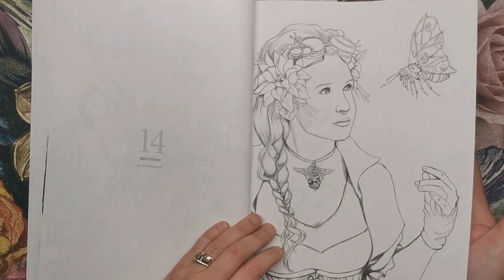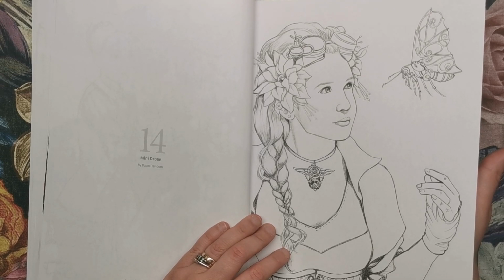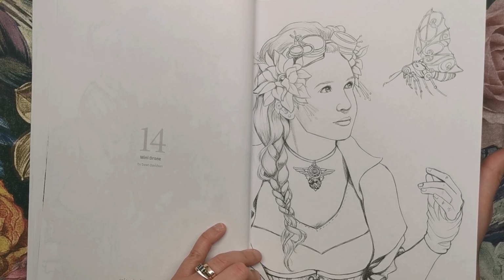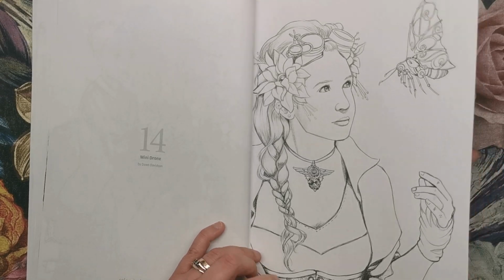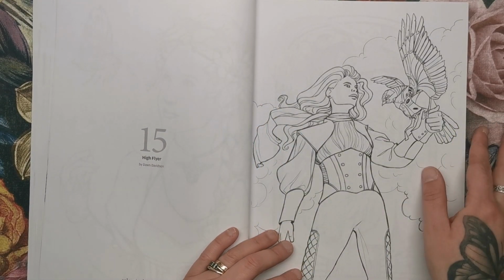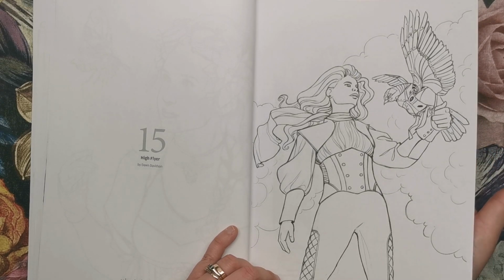And then we've got Mini Drone. So this one is a little butterfly, clearly made out of metal, and it's coming towards her. I guess it's her little friend or something. I hate trying to describe the images because it's all there, you can see it yourself. This is called High Flyer. So we've got another metallic bird.